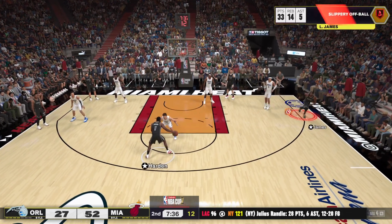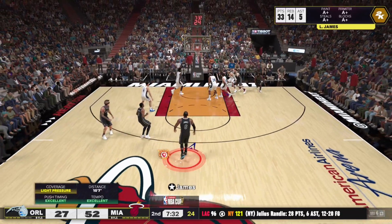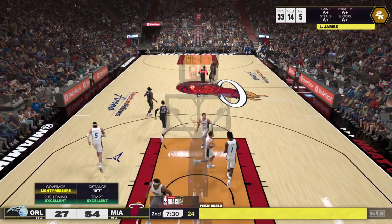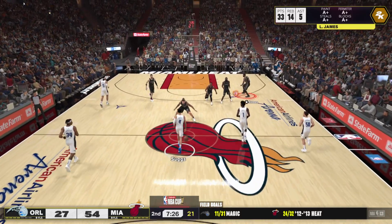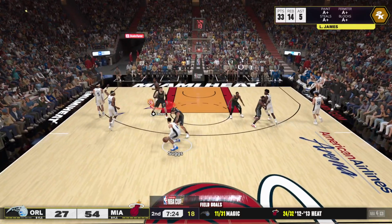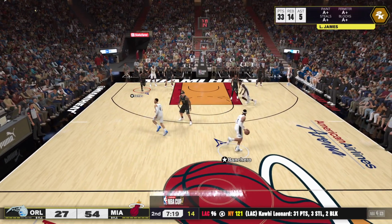Anthony against Harden. Over Anthony. And he wills that one in. Sinking right through off the back iron. And this kid is just a scorer. Harden puts it in from anywhere. Suggs dishes to Banchero.